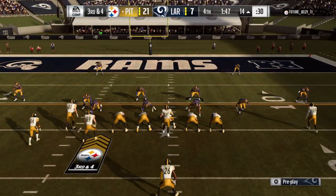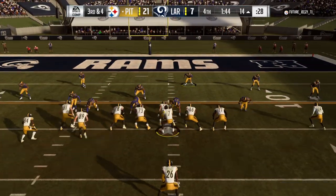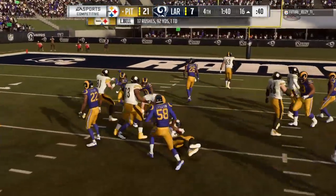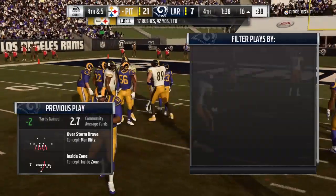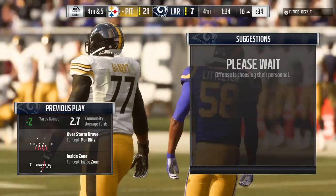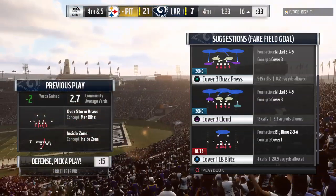This is 3rd and 4. Now Roethlisberger going to hand the ball to Bell, and he goes backwards here, losing yardage back to the 16. He lost 2, and it brings up 4th. It's a tough one right there.